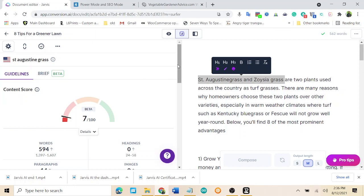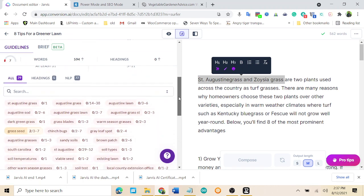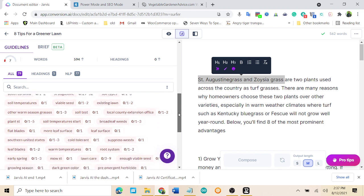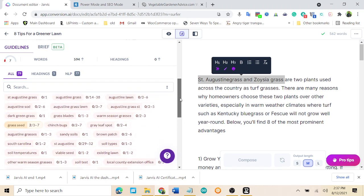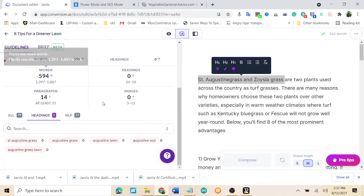All right. Now here we can see all the keywords. If you include these keywords like these others, Google thinks you are just as authoritative, just as good of an article, to rank you up higher. Headings, there's 5 headings. These need to be in some headings. So you need to create some H2 headings with these, an H1 heading with these.